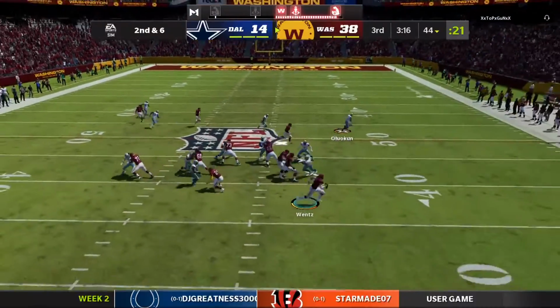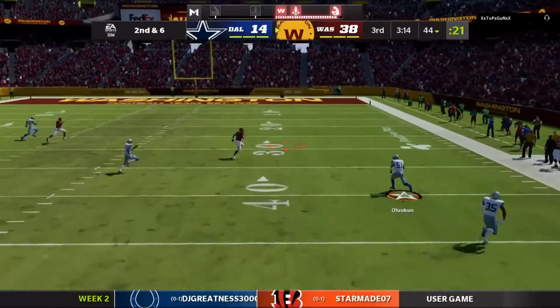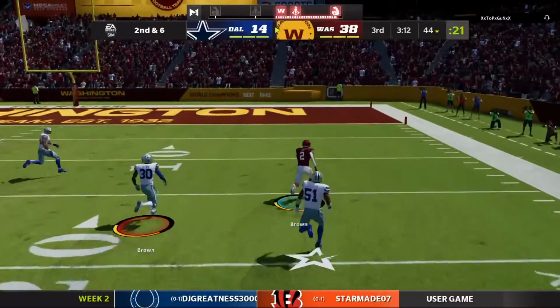They fake the give. Now Wentz. They'll roll him out right. And this is caught. It's Brown.